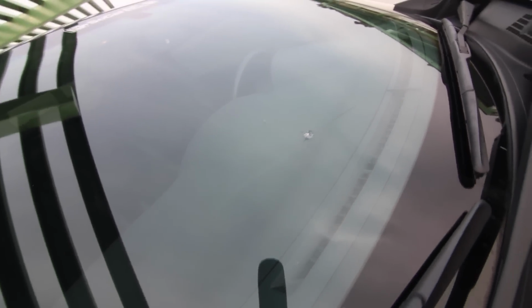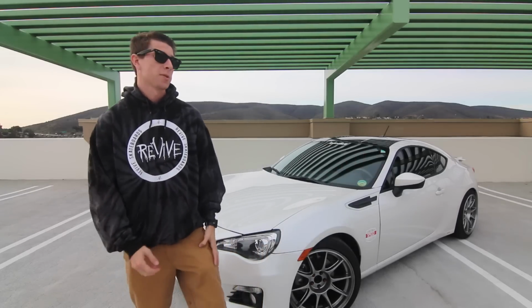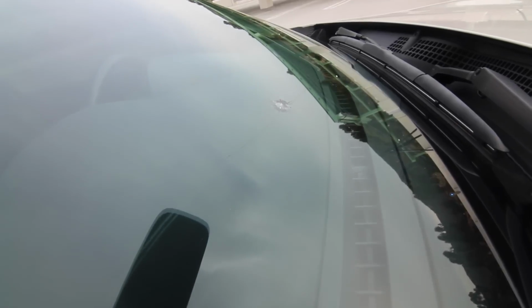So it's awesome. Now I have this big crack in my windshield that I don't even know if insurance is gonna fix. I'll know by the end of today. Hopefully they will, but if not, I'll have to get a whole new windshield at my expense, which sucks, especially around this modding time of the year.